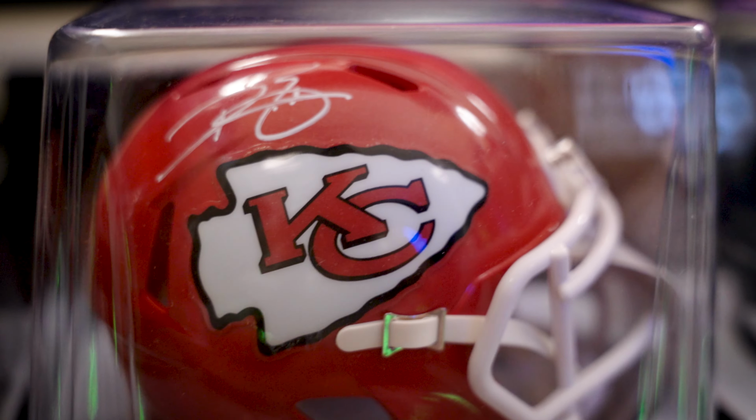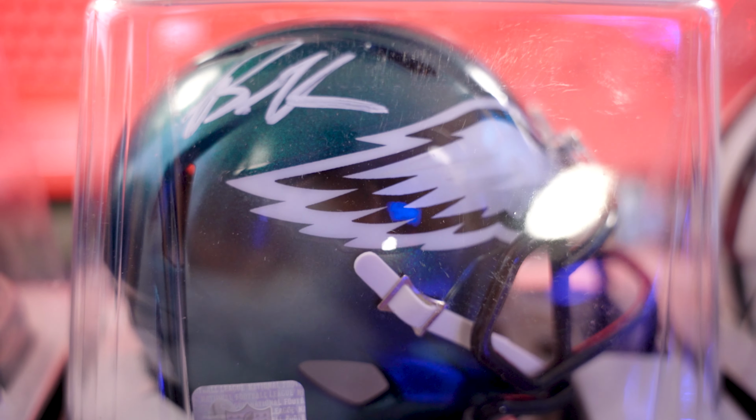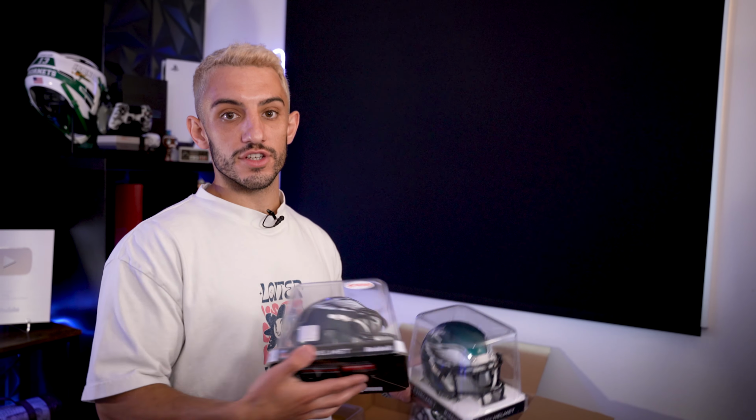And then we got a Chiefs mini helmet signed by the legend Dwayne Bowe. Eagles helmet signed by Fletcher Cox. Just kidding, I was actually completely wrong. The first Eagles helmet is actually signed by Brandon Graham. This Eagles helmet is signed by Fletcher Cox. So we got two of them. If you watched the video before this, you know we played a bunch of games to figure out how much we had to spend on certain players, and the Eagles cost me a lot of money, so there's gonna be some more things from them in these boxes.